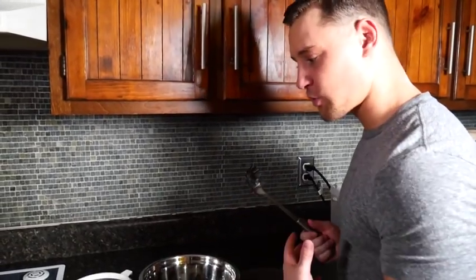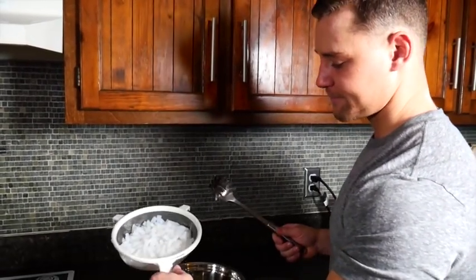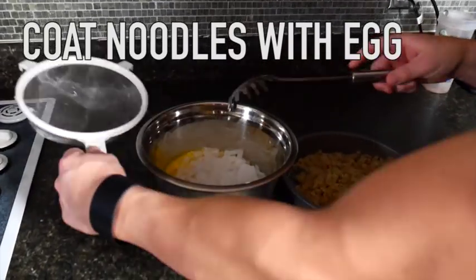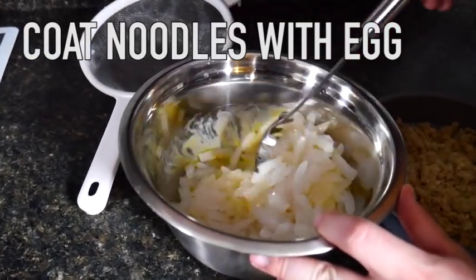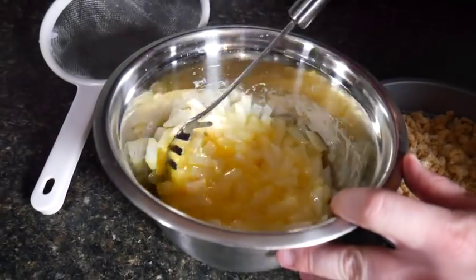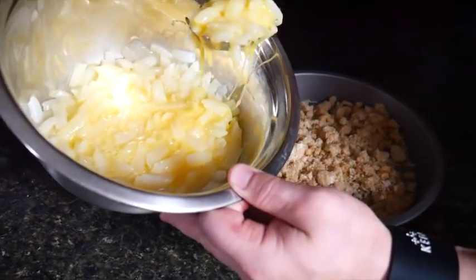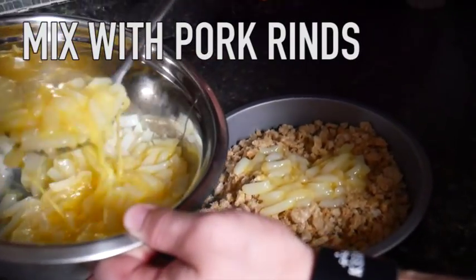Alright, so now we've got our ingredients all ready to go. We're going to take our noodles, put them in the egg wash, and mix them all up in there. Make sure they get all coated with that egg mixture. Then we're going to dip them into the pork rind mixture and stir it all in together.